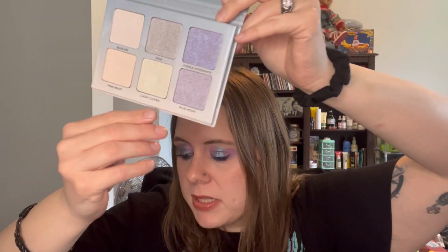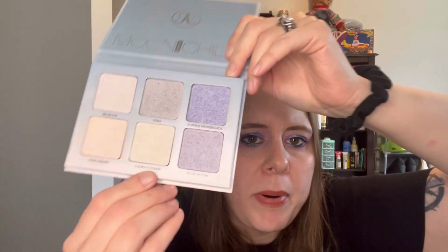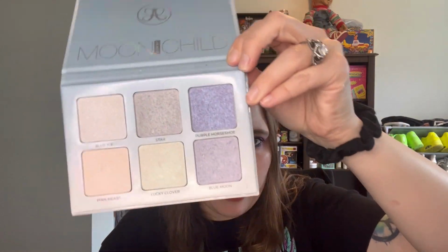Then we've got Pink Heart, I've used 12 times. Lucky Clover, which is green, I used 13 times. Blue Moon is what I have on top. Blue Moon I used 12 times. So we hit our goal on these.